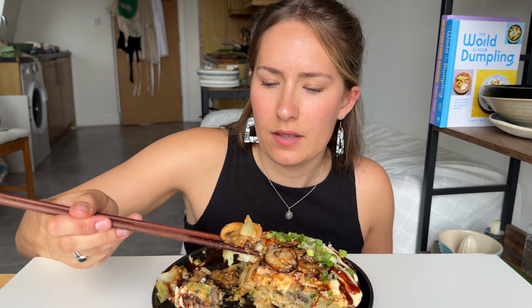I'm going to be making my pork vermicelli cabbage rolls, and I am so excited because they are so unbelievably delicious. They're juicy, spicy, tangy, fishy, saucy. Oh, they are so good. So let's get into it.